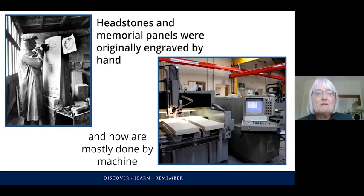So the headstones and memorial panels were originally engraved by hand. As you can see, the gentleman there is engraving a Canadian headstone with the maple leaf, and they could originally create around six of those a day. And they're now nearly all done by machine.